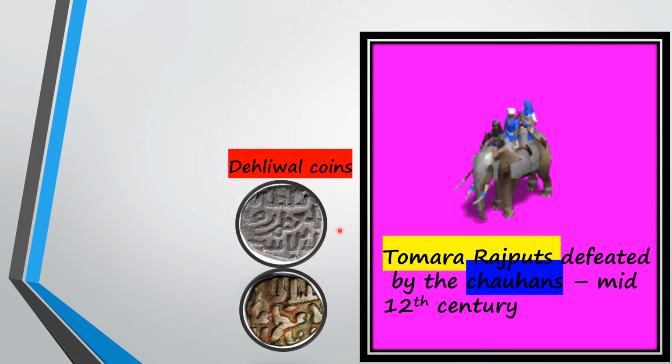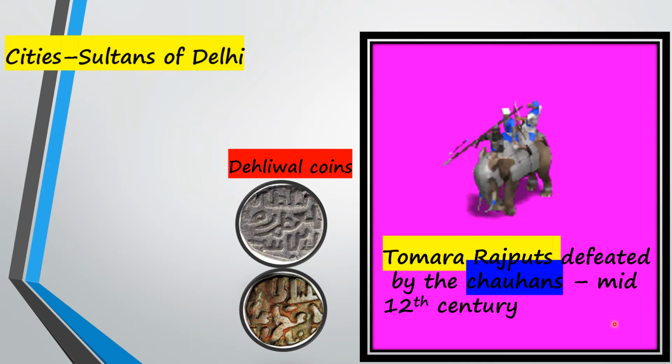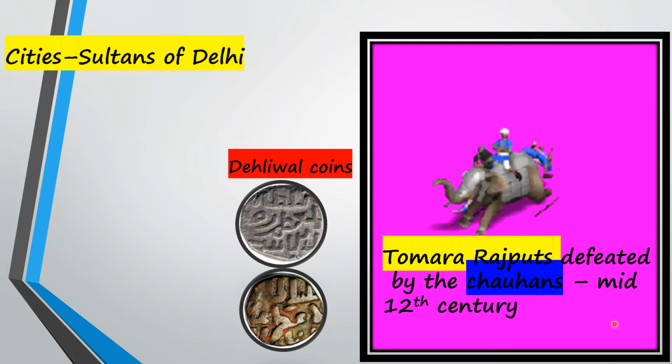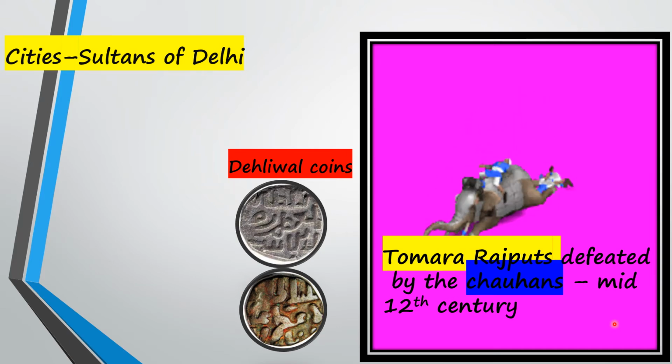In the 12th century, Delhi became an important city under the Tomara Rajputs. Delhi became the capital under the Tomaras and Chauhans. Delhi also became a very important commercial center under the Tomara Rajputs and the Chauhans of Ajmer. Many rich Jaina merchants lived in the city and constructed several temples. Coins minted here, which were called Delhiwal, had a wide circulation.